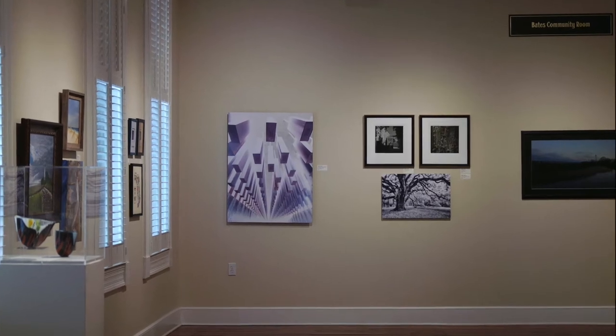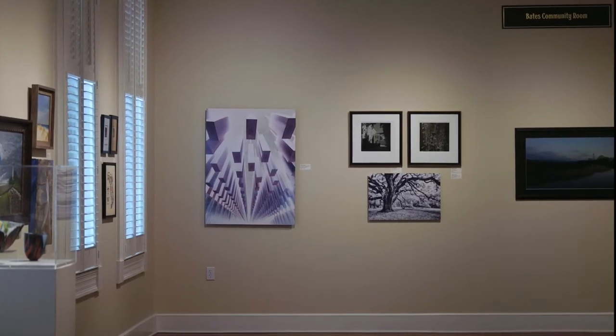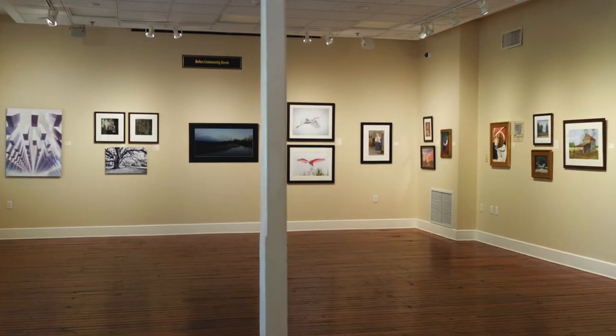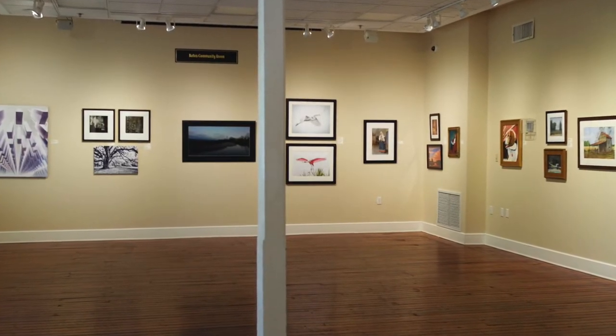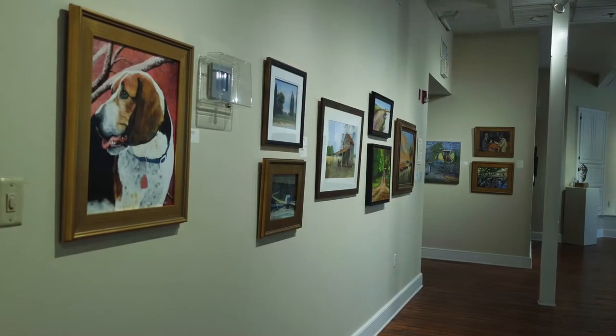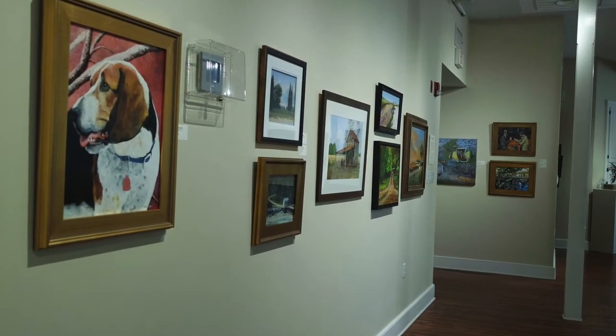On view here is the third exhibition in 2020 of artwork by members of the Gadsden Arts Artists Guild. The Artists Guild is a level of membership at the Gadsden Arts Center and Museum that provides exhibition opportunities for local and regional artists throughout the year. Anyone can join the Guild and participate in two exhibitions a year.